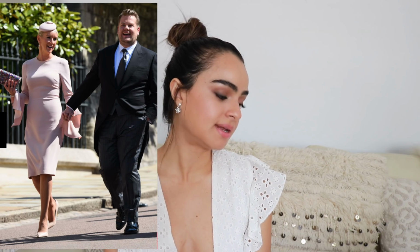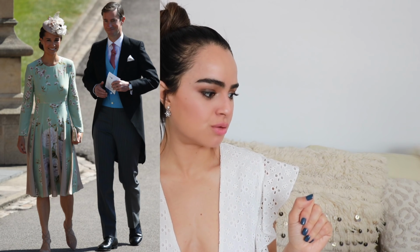The dress fits her really nicely. It's just a little bit like, ma. So next we have Pippa Middleton. I feel like she was maybe a little bit cautious. Like, I don't want to upstage the bride, like she did her sister.